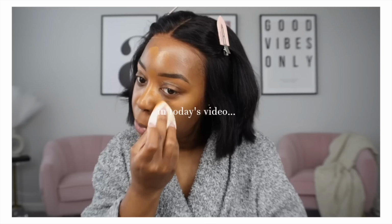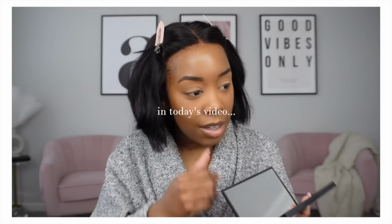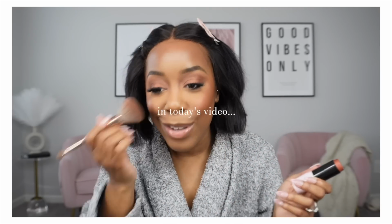And then the new NARS powder. Perfect little foundation cocktail. Most of the shades in each palette look pretty much the same. This is probably my favorite product that I've used today.